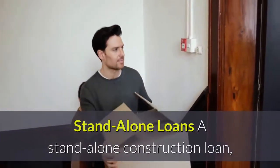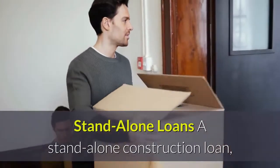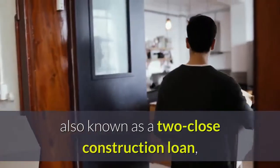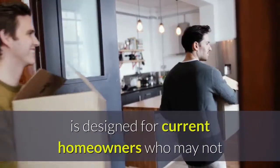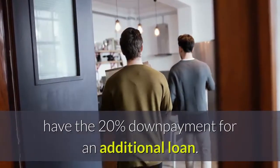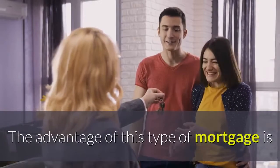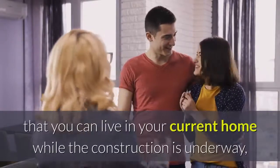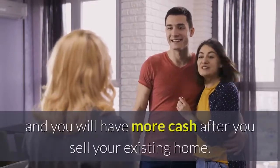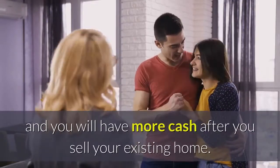Standalone loans. A standalone construction loan, also known as a two-close construction loan, is designed for current homeowners who may not have the 20% down payment for an additional loan. The advantage of this type of mortgage is that you can live in your current home while the construction is underway, and you will have more cash after you sell your existing home.